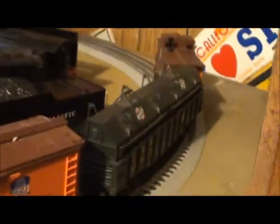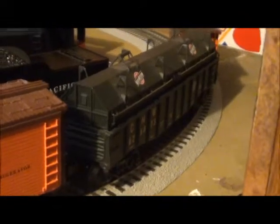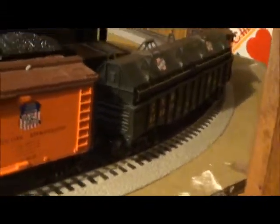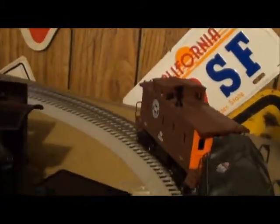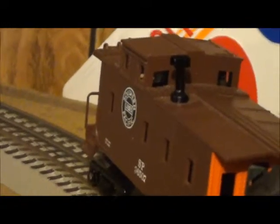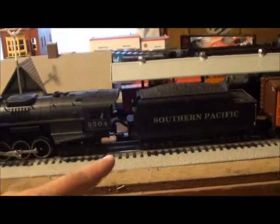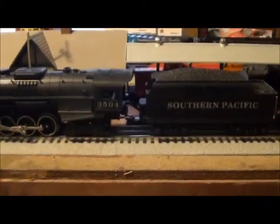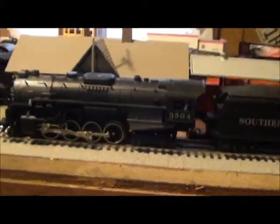The gondola there is a Chicago and Northwestern, and it's got the same thing. And then of course a Southern Pacific caboose with interior illumination. This locomotive has signal sounds, I believe is what it is, and smoke and all that other good stuff.